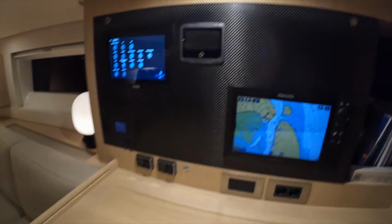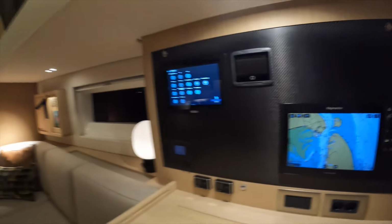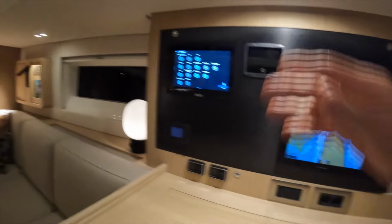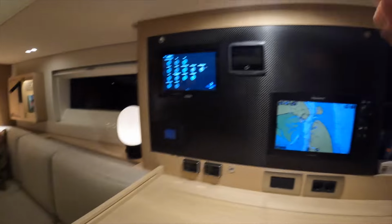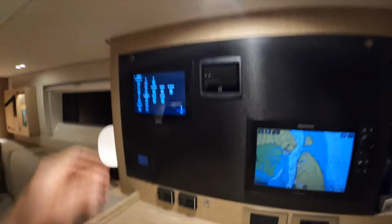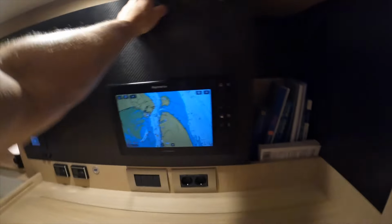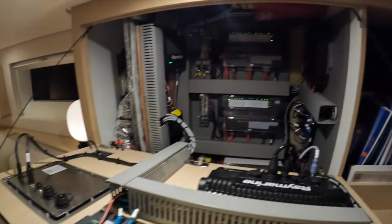And then plenty of space on this carbon panel for all your instruments. Instruments work with C-Zone and Mastervolt as standard, so you get this lovely touchscreen display. But redundancy is the name of the game as well, so all of the fuses there are manual fuses as well, and there's access to all the wiring. Look at that behind, really nicely done.